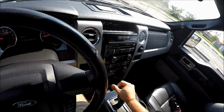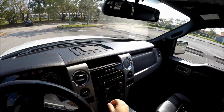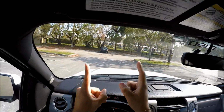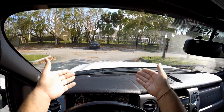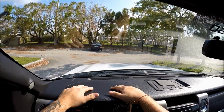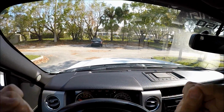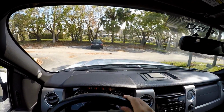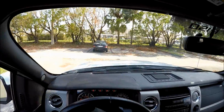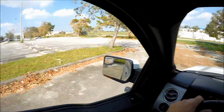All right, and now that we have the GoPro head mount, now let's go ahead and take the FX2 around the parking lot, because I want to show you guys that this truck doesn't drive like a truck, if that makes any sense. Because of that upgraded sport suspension, you're going to see just how well this truck actually drives. First of all, there's zero play in the steering wheel. Wherever I turn it, the Ford turns it as well. It's hard to tell because I'm going so slow, but watch me cruise around this parking lot.